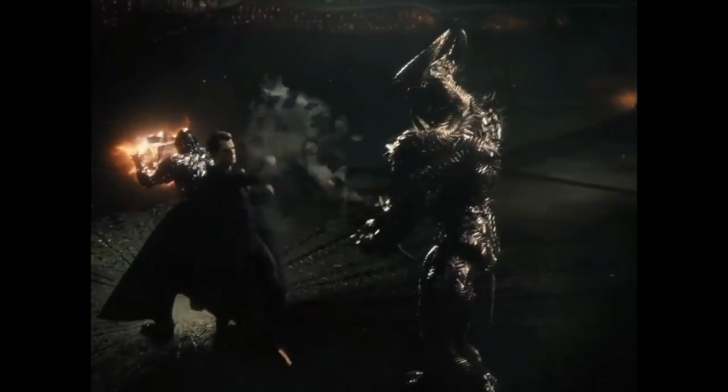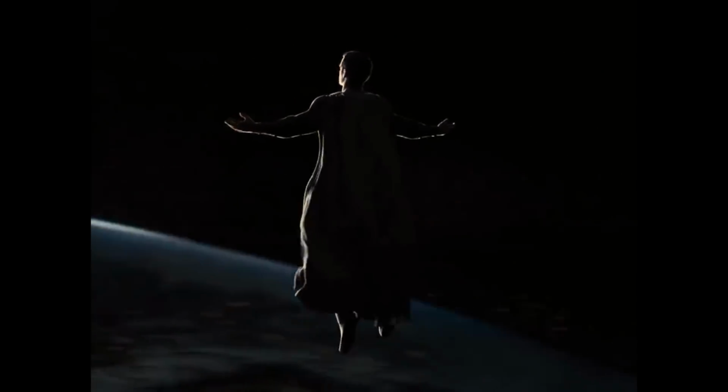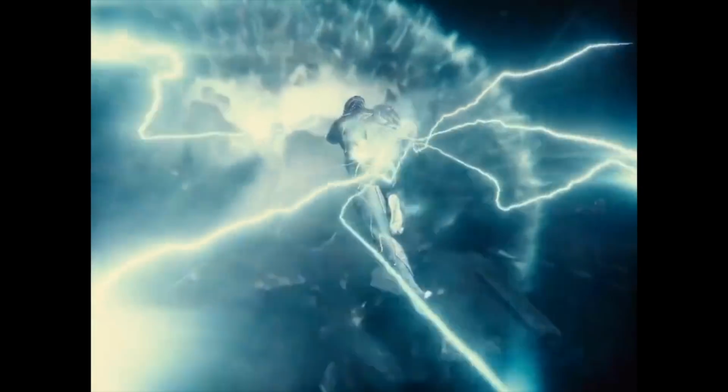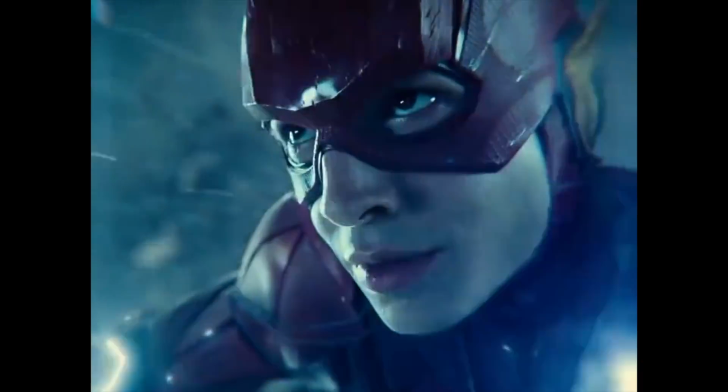Which is awesome, because I felt like the theme is always building towards something. And here, we get that moment. Superman has arrived. Barry runs faster than light, which isn't possible, but comic books and whatever. He remembers his dad's voice.